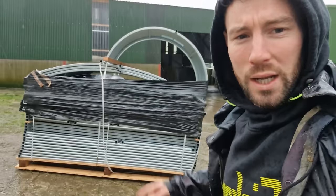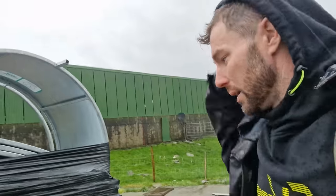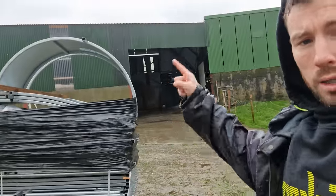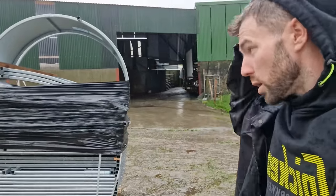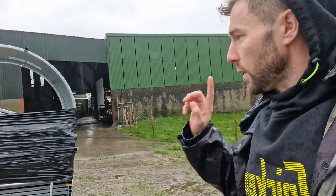While I was away, I got a great delivery from Vino in Holland. This is all the gating and the handling unit, all the curved railing, that's going to be interlocking into my Tipperary system. We're going to put that together some stage during the week, but I'll show you that later on in the video. For now, we're doing the sheep for scanning.